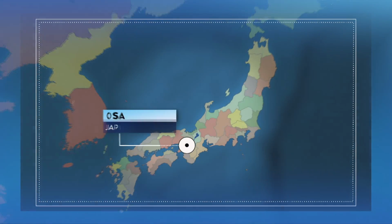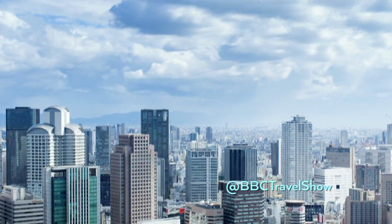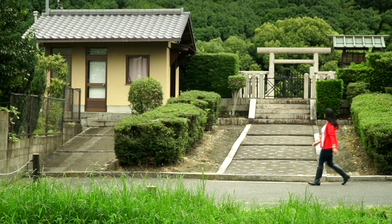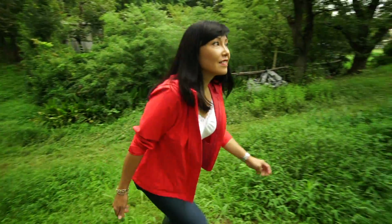We start this week in Osaka, a modern city totally rebuilt after the devastation of the Second World War. But among the street crossings and skyscrapers, you can still find artifacts from its past. You might just not be able to spot them from the ground.